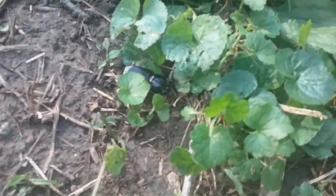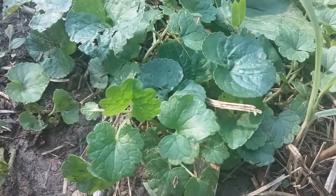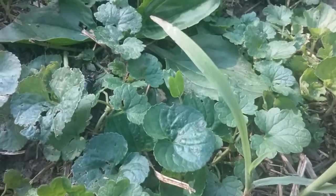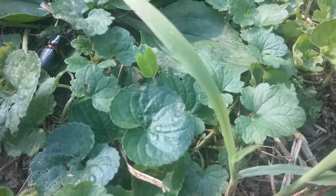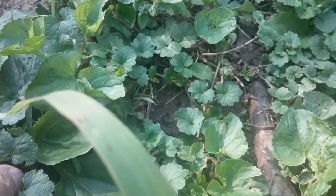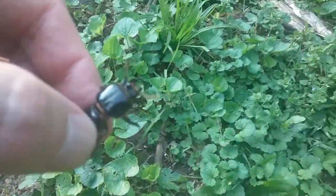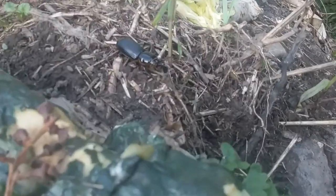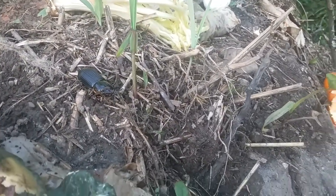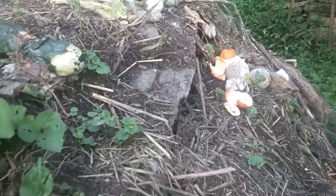Oh, look at this. Oh, what kind of bug is that? What kind of bug are you? I know what that bug wants. That bug wants my compost. Come on, bug. Up. Ooh, look at that. All right. There we go. Threw him up in the compost. He's gonna be happy now.